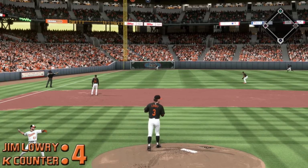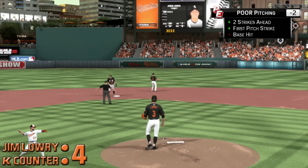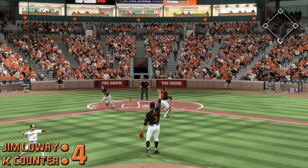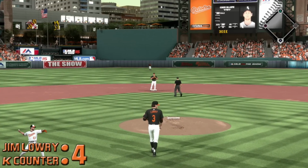But Avisail Garcia is going to line one into left field. That's going to get down, and Garcia will stroll into second base safely with a double here. So the White Sox get a man in scoring position for just the second time today. 1-0 count to Connor Gillespie. He's going to pop it up in front of the plate here. Kevin Plawecki. And oh, I don't know what happened here. The game, I don't even know what happened.